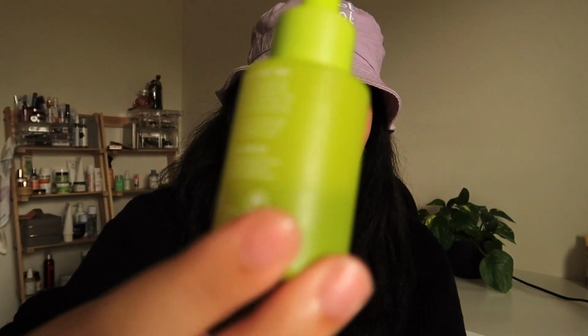I apply it almost every night. It's halfway gone. I don't know if you guys can even see that, but I like it. It's simple and it just locks all the moisture into my skin. I make sure I do it as my last step just to seal and lock in all of those serums and moisturizers and things like that.